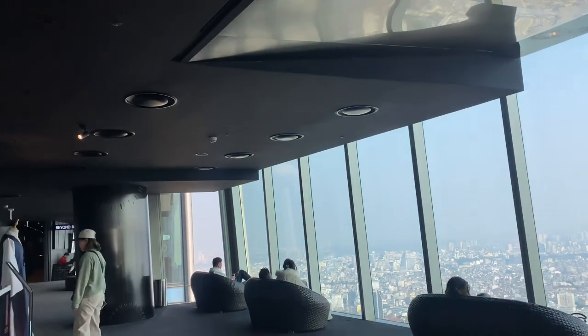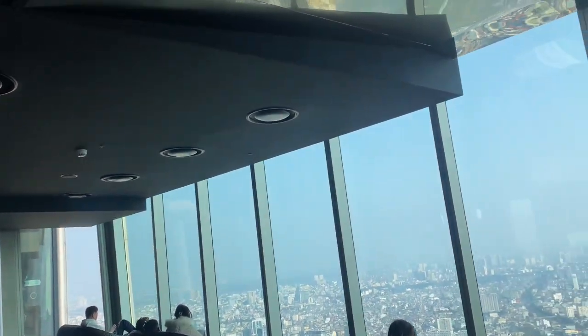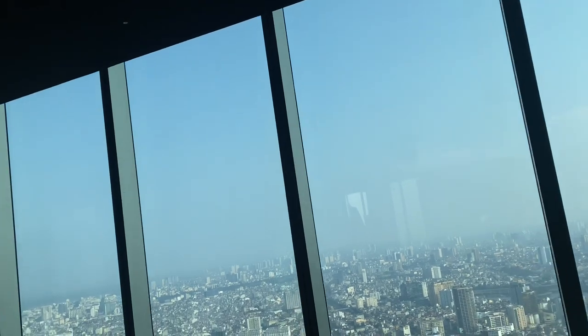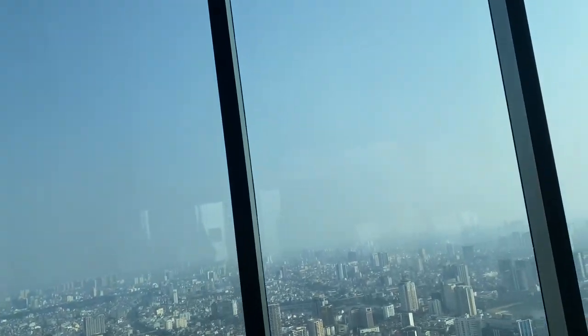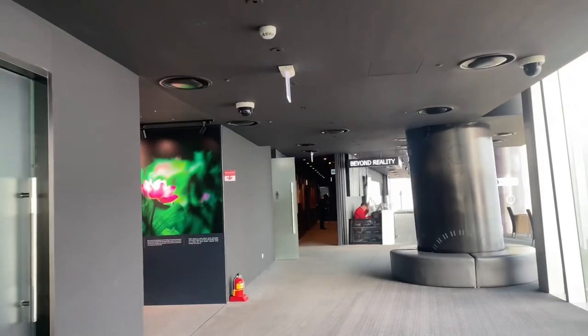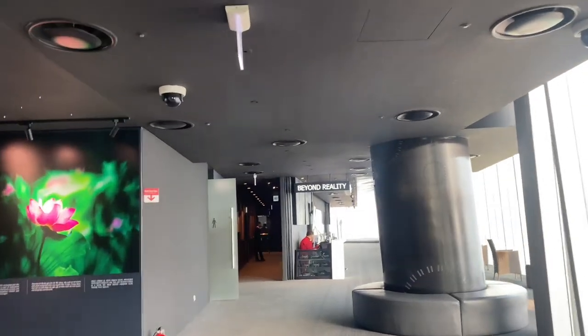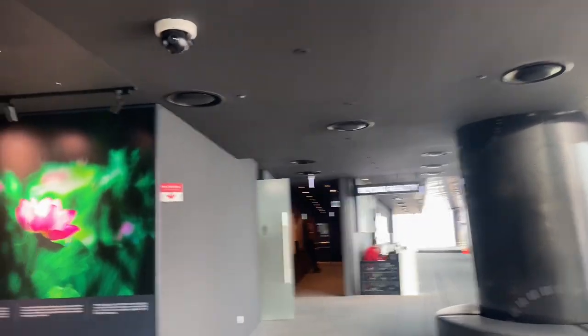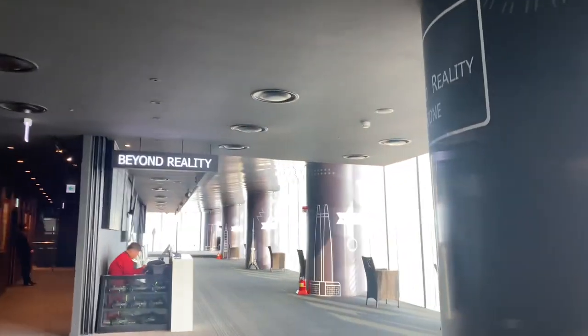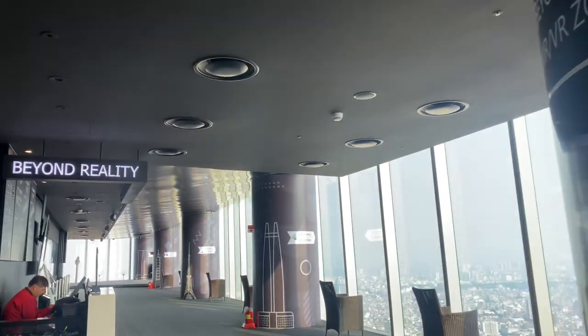Okay. There are no people, right? Not much, yeah, not much. Oh my gosh. This place is divided into four sections: attraction zone, welcome zone, experience zone, and romantic zone. Wow, this is so beautiful.